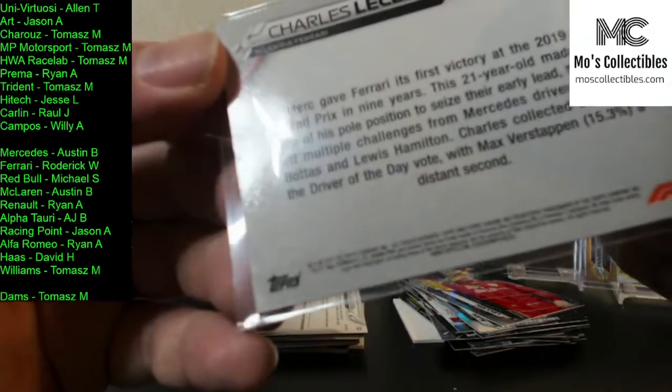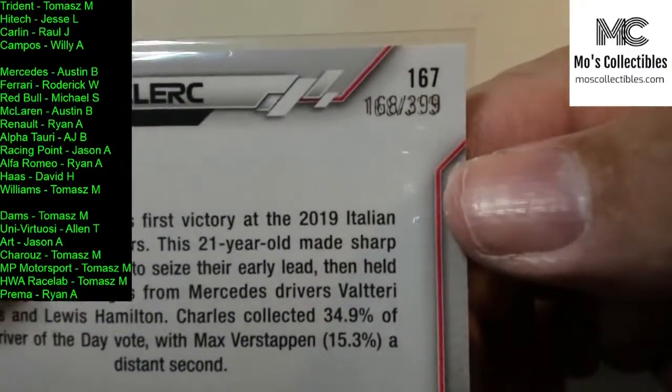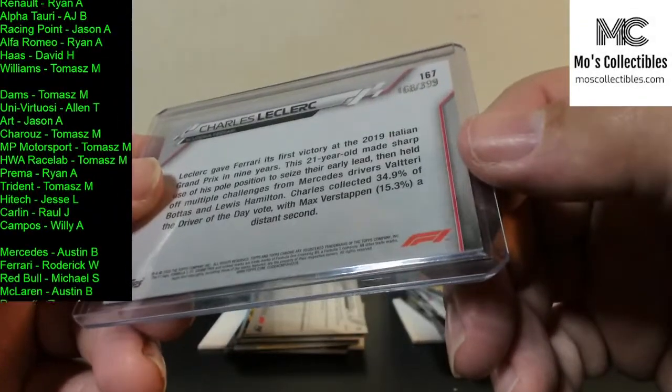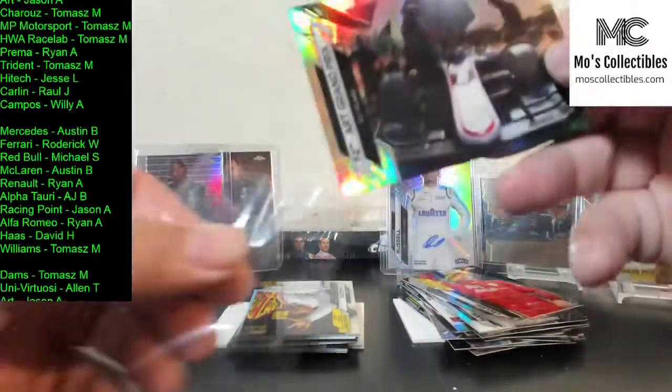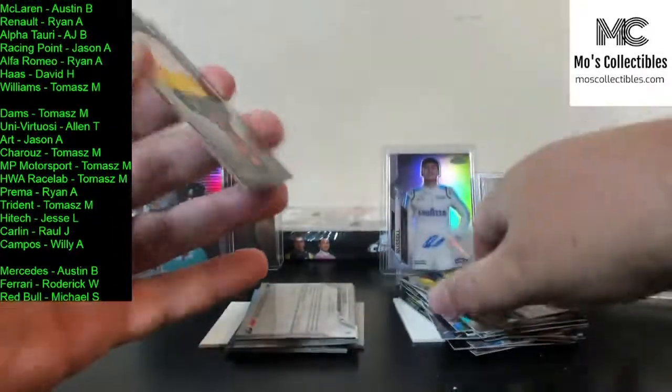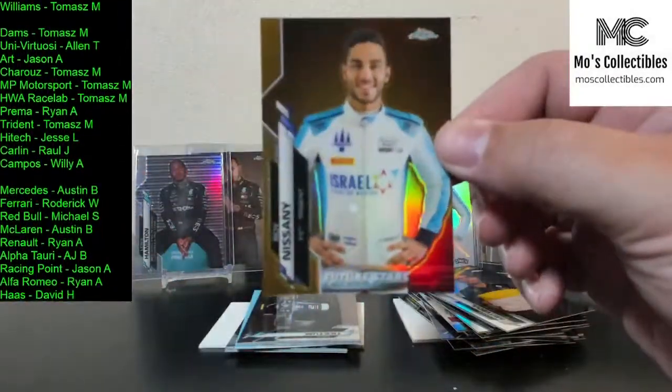This is more of the standard issue flake on the left. Never mind the numbering. I believe that is supposed to be 168 out of 399. Yeah, 168 out of 399. ART on the refractor. Lewis winning Canada. And a Habitable for the bases. Then we get a gold Roy Nissany, out of 50.